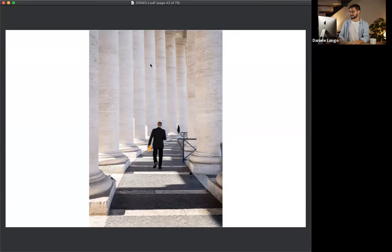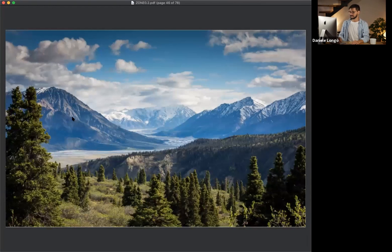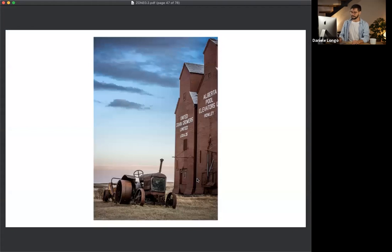Now we go 1, 2, 3, 4, 5, 6, 7, 8 columns. They pretty much look alike. They're compressed. These mountains look relatively close to one another, and they are not. I mean, there's valleys in between these mountains. And look at the tree compared to the mountain. And now look at the tree compared to the mountains. Yes, it's a different location, but I can tell that this is using a telephoto lens that compresses the two together, while this is not. This is using a wide lens, and they look very far apart.